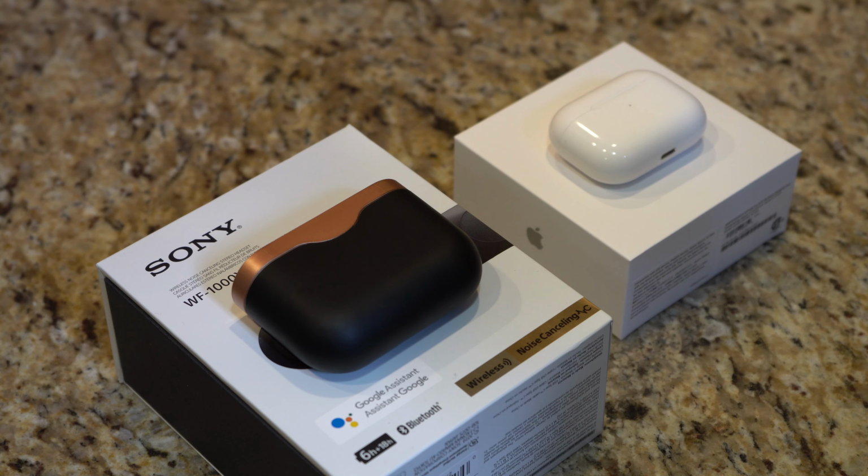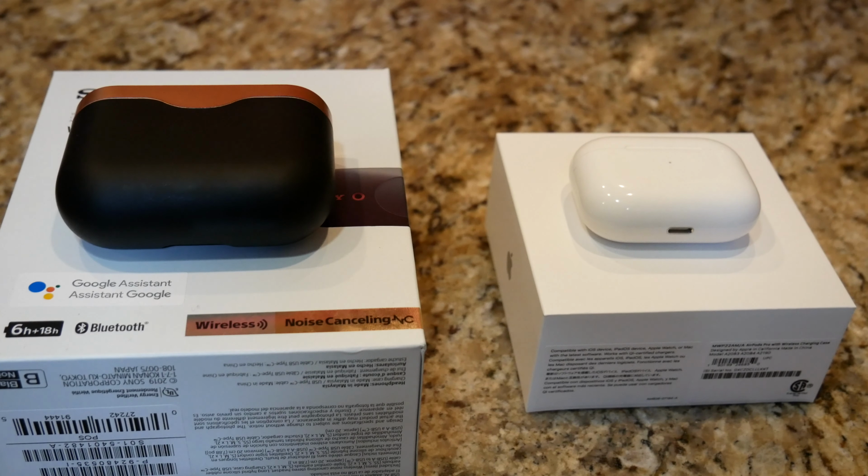Now, before we start, I just want to give you guys a basic rundown of the earbuds themselves. The Apple AirPods are sweat and water resistant. They have active noise cancellation. They are Qi wireless charging enabled.